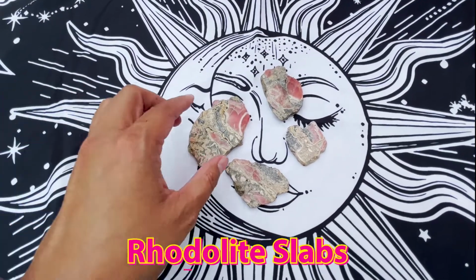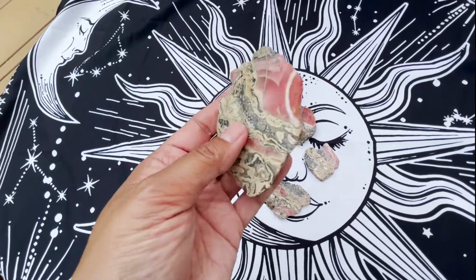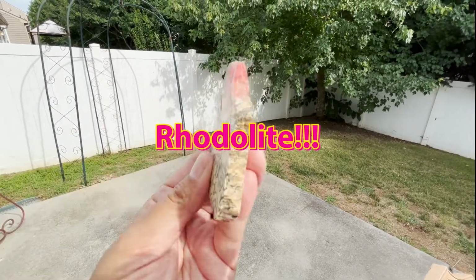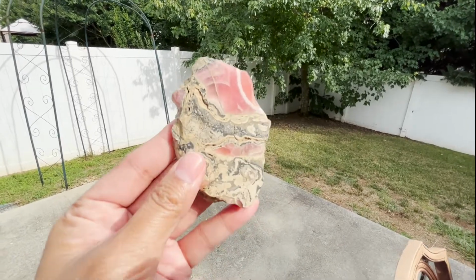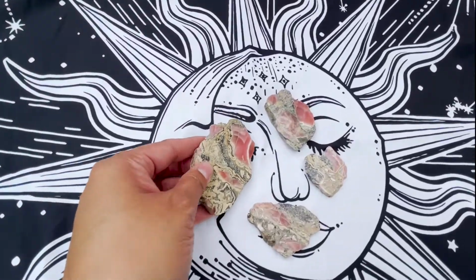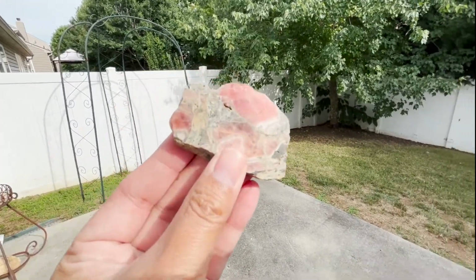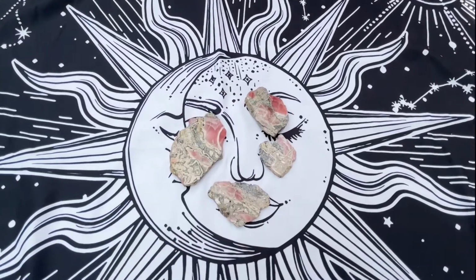Okay, this is the last little bit that was in my wholesale box. These are Rhodolite. So, you know, there's Rhodolite. Those are the ones that have like the black in them. This is Rhodolite. Absolutely beautiful. They're kind of expensive. These were the only 4 pieces I got. I'm probably going to keep this guy because I just love the color. But these are just absolutely fabulous too. They kind of look like bacon a little bit. I don't know. But I got those as well. So that's it.